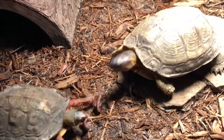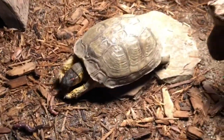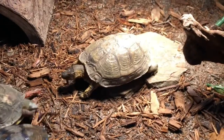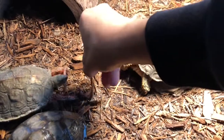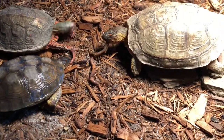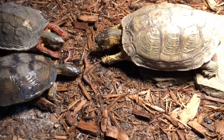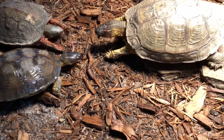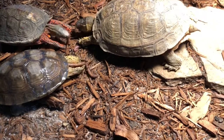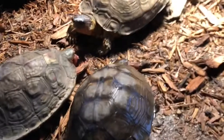So we have our female Areolata adult and our one lone Poultryma and our male Areolata, Carl and Carol. Again, Carl. There you go, buddy. Look how red the Poultryma is. She's huge. She's so cool. She just stares at you and waits for food.